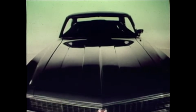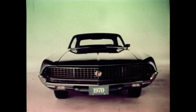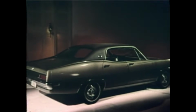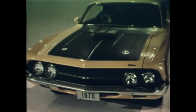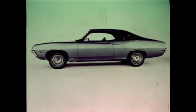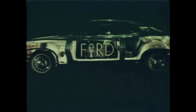Torino 1970. New inside, new outside, new clear through. Announcing the Torino 2-door Brome. Torino's first 4-door hardtop, the elegant formal Brome. And the race-bred high-performance Torino Cobra. Torino, the new shape of the 70s.